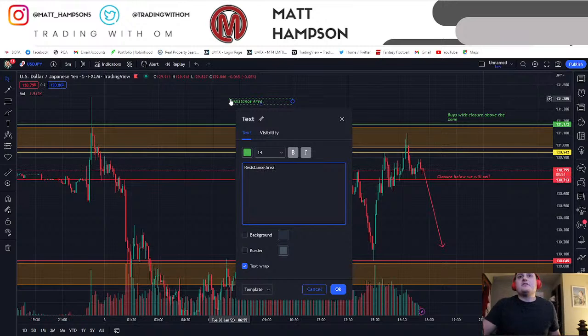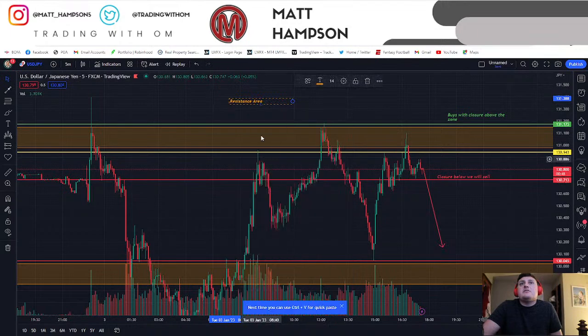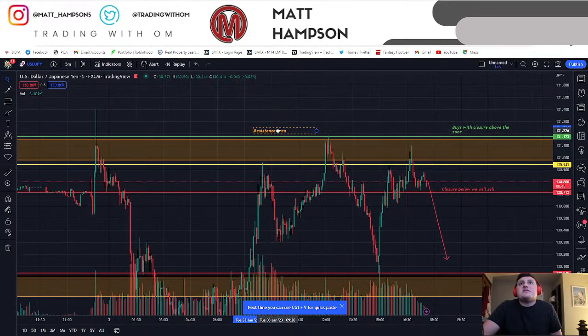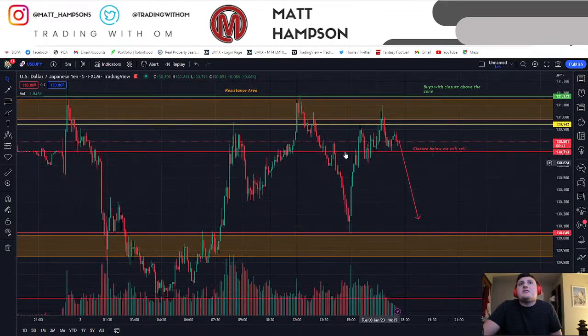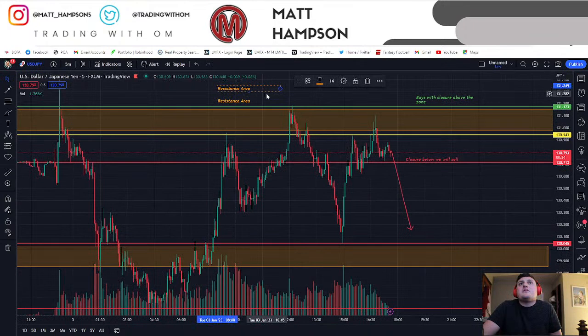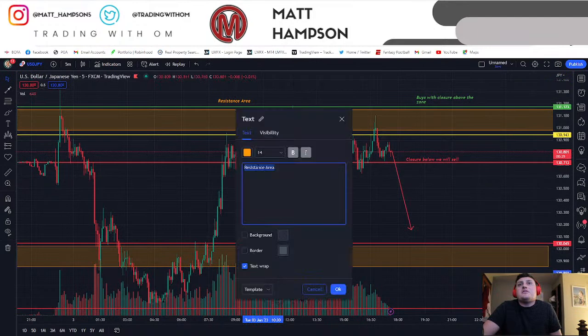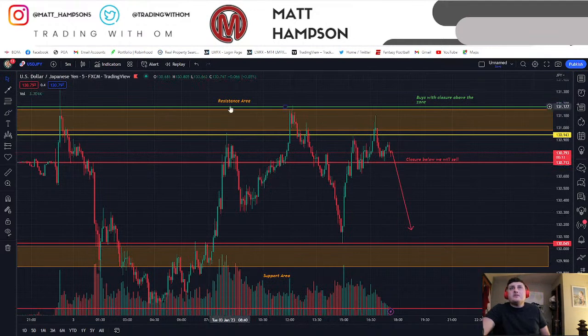Rather, area. I don't like to call them lines for a couple reasons, and we'll go over that. But this is our main resistance area right here. And we'll put a support area too. This will be our support area. There we go. So we got our resistance and our support area.